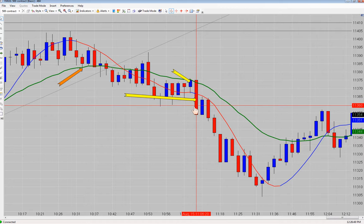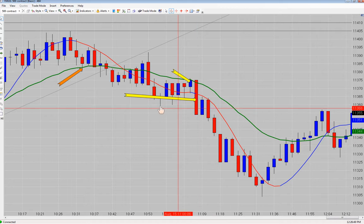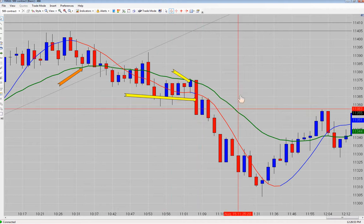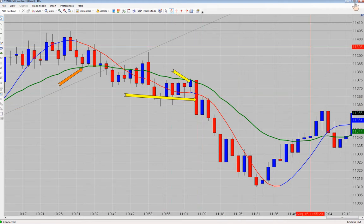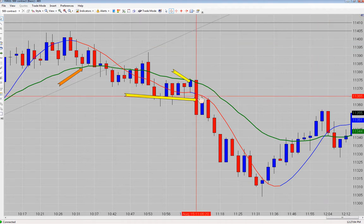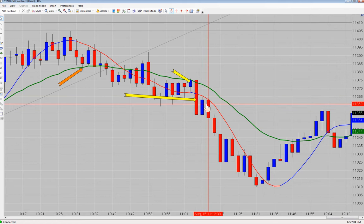But when I saw the market coming down here, I figured we were going to bounce off of this area right here, these two lows right here. And it actually went right through it. So I had trailed my stop up pretty quickly there. And I'll show you, I ended up getting all but one tick back. I got 11 ticks profit on that one.